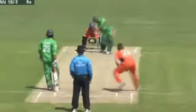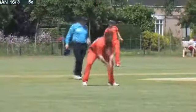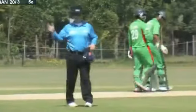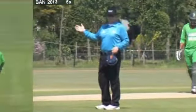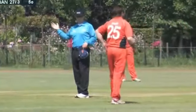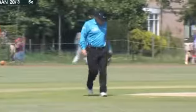Swart now to Mahmudullah, and that's a lovely 4, wide mid-on, an excellent boundary there. Mahmudullah in imperious form. And that's a second successive 4 for Mahmudullah, this time swept behind square leg, and that's an excellent shot. Another fantastic 4, that's three 4s in succession. Michael Swart getting the treatment here from Mahmudullah, and this is exactly what Bangladesh need to bolster their innings after such a poor start.